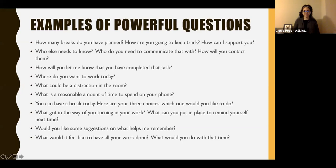Okay, one more, and this is the last one. Another great thing when they're setting out to do work is to have them visualize or picture what it will feel like for all of it to be done.